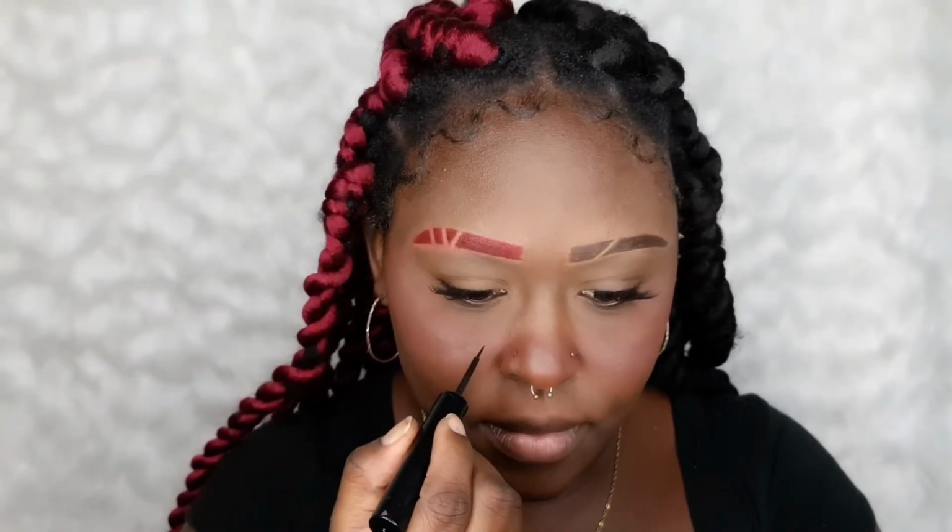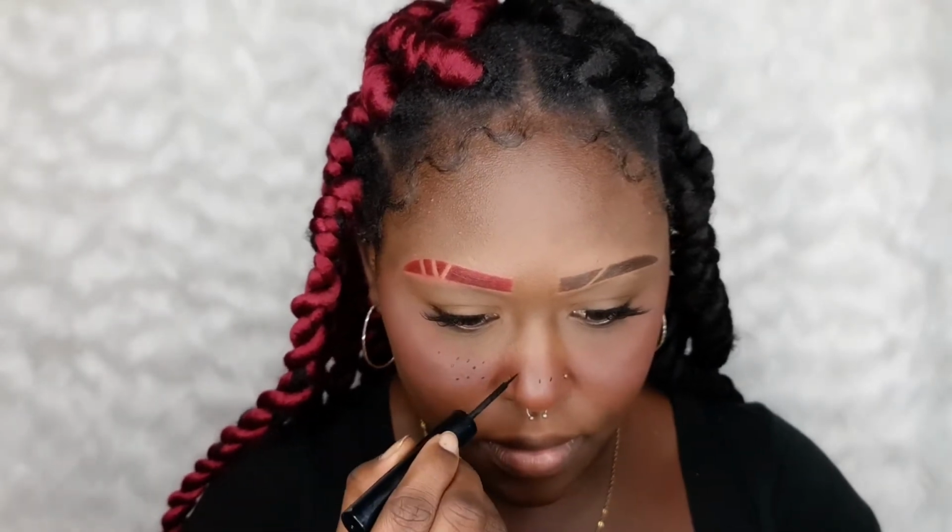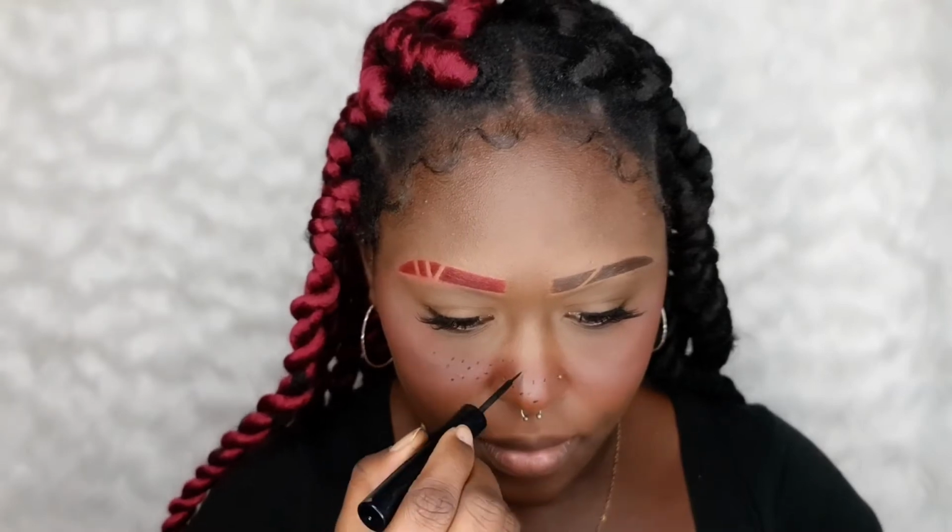Okay, and now I'm gonna do some little freckles. So we're going in with some black liner, and I'm gonna make little black freckles. Okay, so after you're looking like you have dots all over your face.